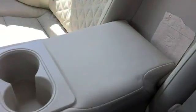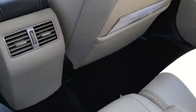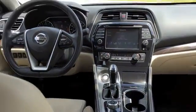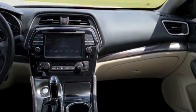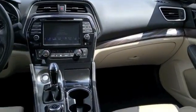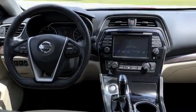And here's a center armrest. Some good cup holders and stuff for phones and all that sort of stuff. That's nice. Dual map pockets here in the back. And a pretty nice front as well. Love the new dashboard design. Looks really smart, really cleverly laid out, and you know, it works. Not only looks good, but it also works. So let's go take a look at the front.